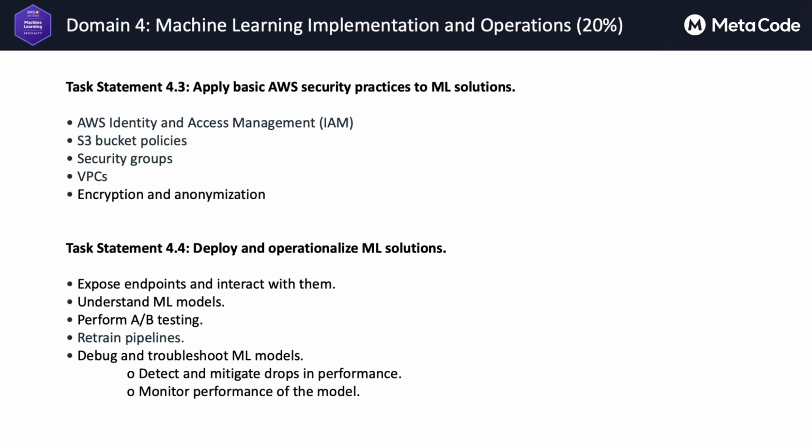So that covers the four domains of the AWS Certified Machine Learning Specialty exam: data engineering, exploratory data analysis, modeling, and machine learning implementation and operations. Each domain challenges a different aspect of your skill set, from managing data to building and deploying models at scale. Remember, the key to passing this exam is understanding not just the theory behind machine learning, but how to apply it using AWS services in real world scenarios. In the next session, we'll go into more detail about the specific types of questions you can expect in the real exam and how to tackle them effectively.